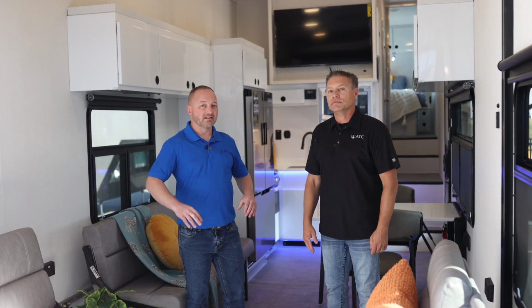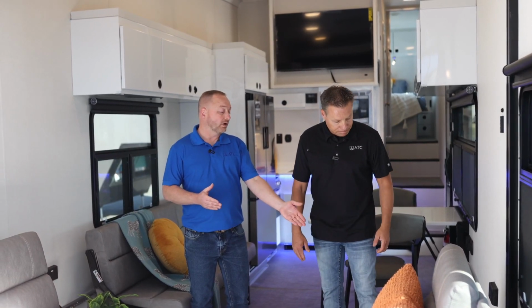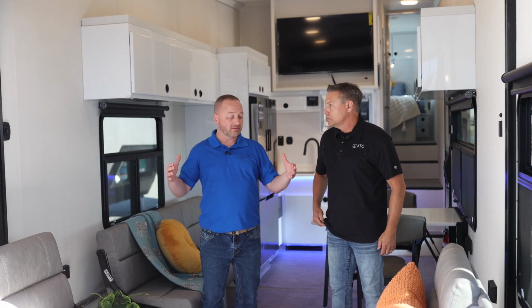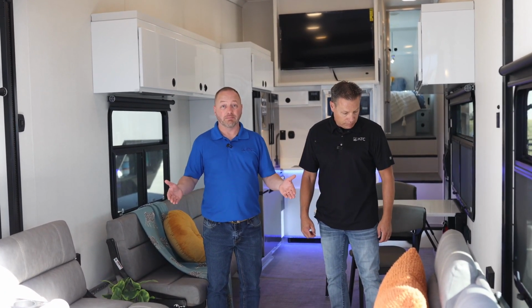Yeah, you're not locked into one spot for tying down your toy. And also on the wheel wells, if you happen to have aftermarket wider wheels and tires, you can drive on top of these wheel wells. They're designed and built for that.